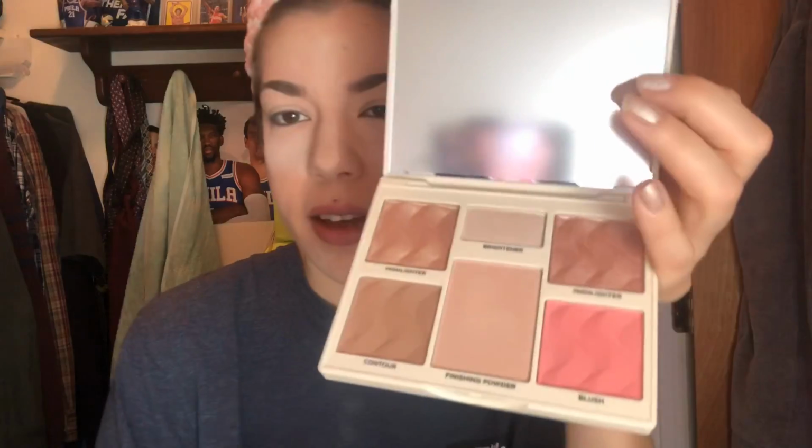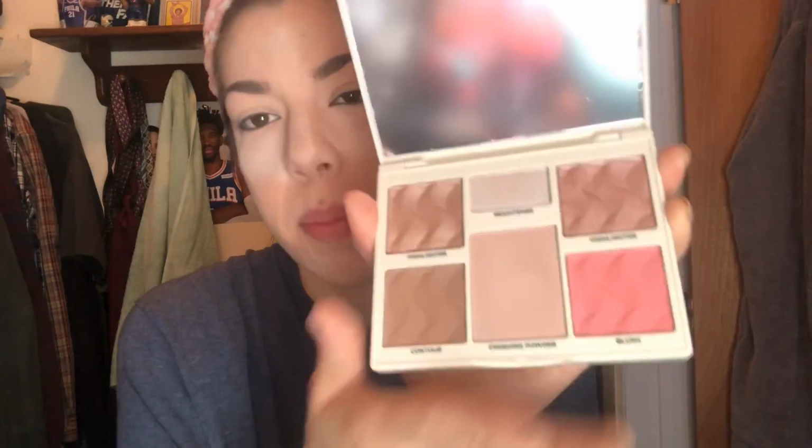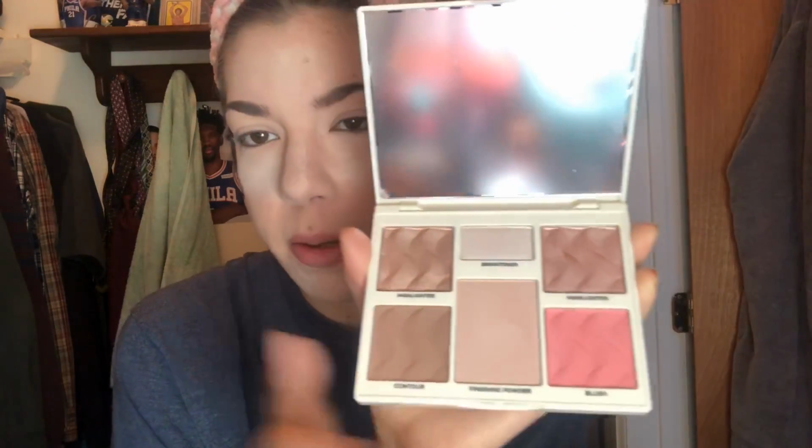So next I'm going to be using this Cover FX Perfector face palette. This I was most excited for out of all the stuff I got in the BoxyCharm, or at least they released. It's really cute. The only thing that I'm a little disappointed is I thought for some reason they were going to be cream products, but they are a powder, and they are just a little bit powdery because I played a little bit with them, but I haven't put them on my skin, so I'm hoping they transfer a little better. But super nice.